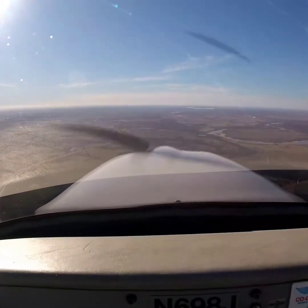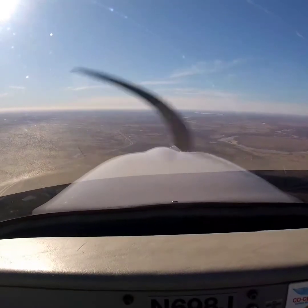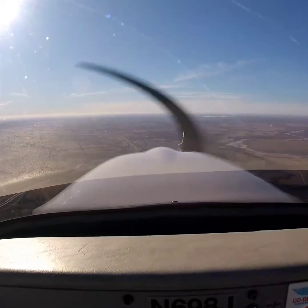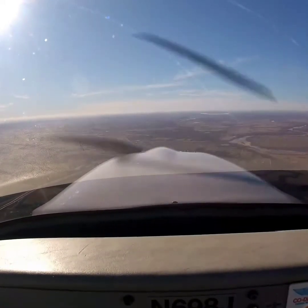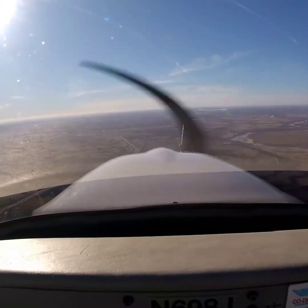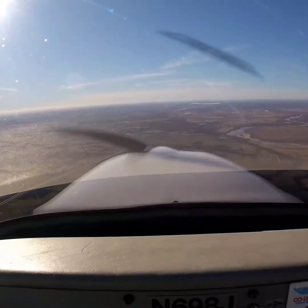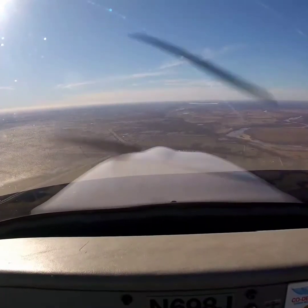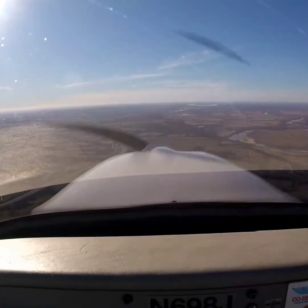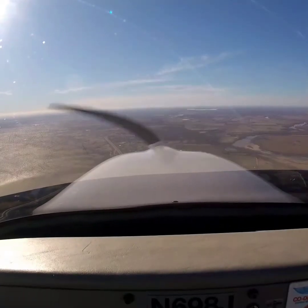Let's stay at 3,000 for a little bit. So basically doing a 10 mile right base right now for a 33, so that sets us up for about an 8 mile final. Lawrence traffic, Jabiru 698 Juliet is 10 miles to the southeast. We'll plan on a straight in approach for runway 33 at Lawrence.